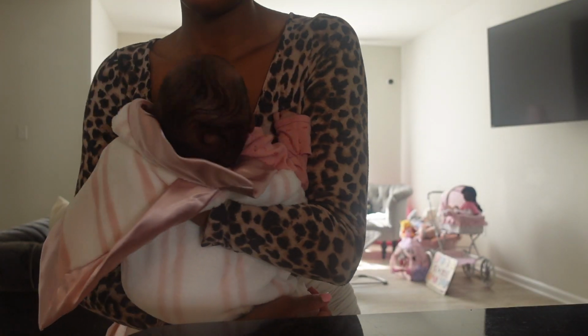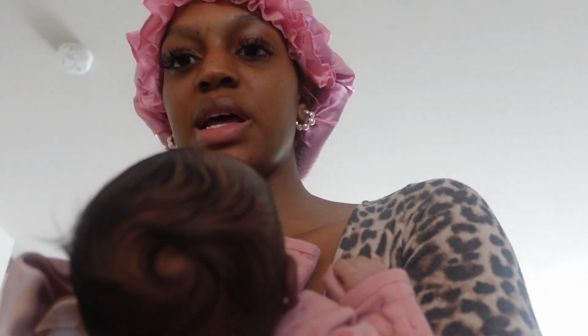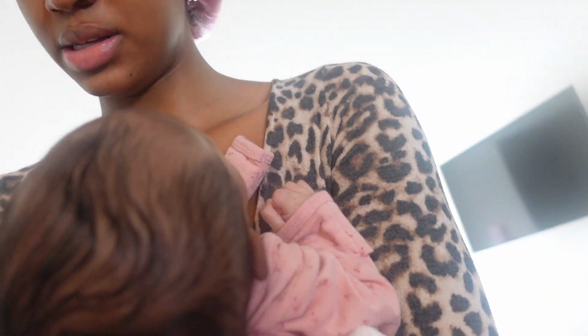I just found out recently that I should be putting organic coconut oil in my baby's hair to promote growth. She has a lot of hair, in my opinion. The back of her hair is very full, but it's thinning on the top, if y'all can see, right there. So I've been putting coconut oil in it to promote growth and fullness.